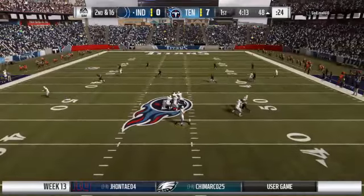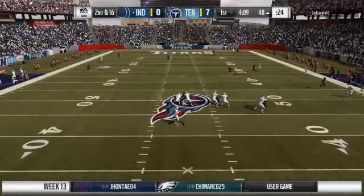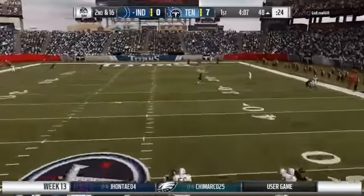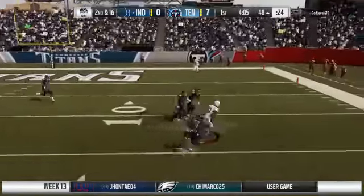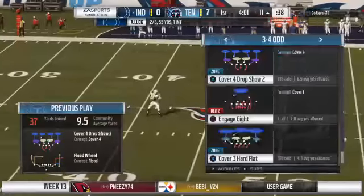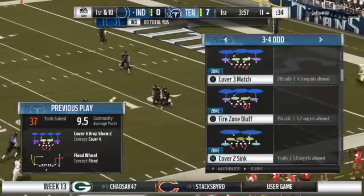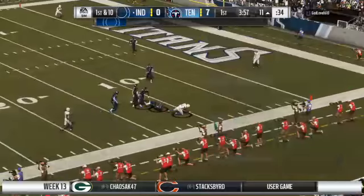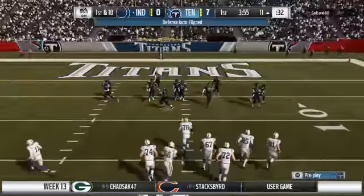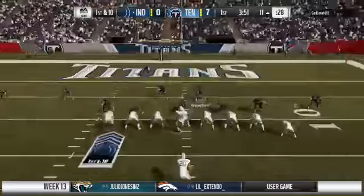Out of the gun, Luck. Man open right side, it's Rodgers. And he gets this one inside the 15, just a yard or two shy of the 10. And give him a gain of 37. So how about this for field position after the big play? Inside the 15 now as they come up on 1st and 10.